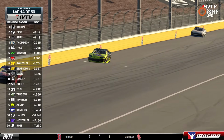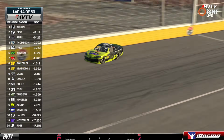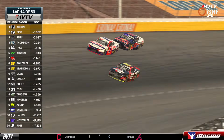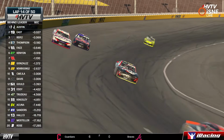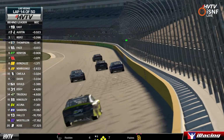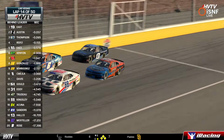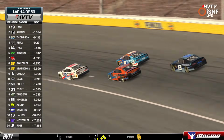Looks like he's got quite a bit of damage on that car as well. And up here to Mosteller. Looks like he's got a lot of damage as well. He misses in some type of incident with the back of the field here. Fortunate. Look at this 88 machine. East making a point here.